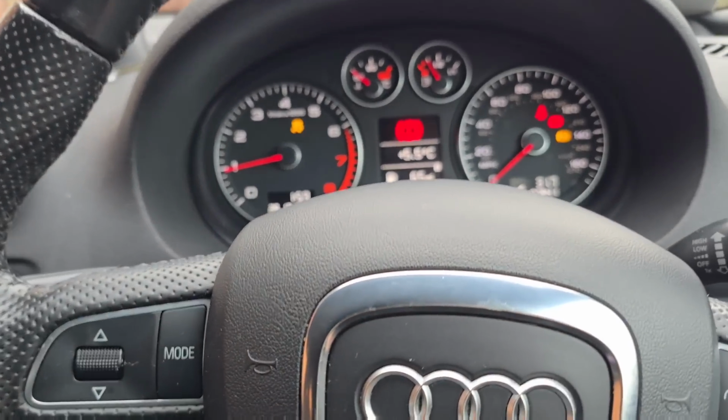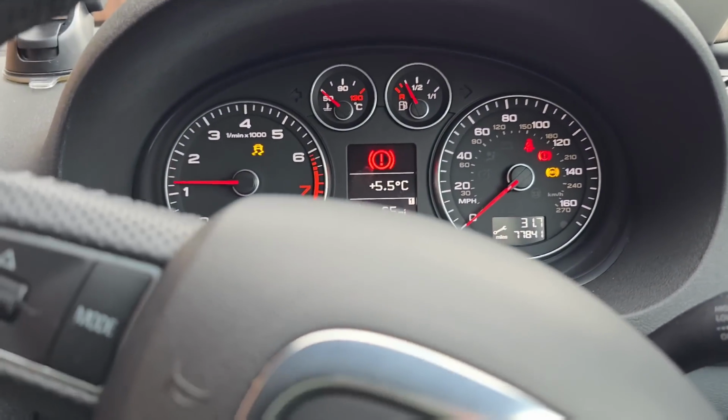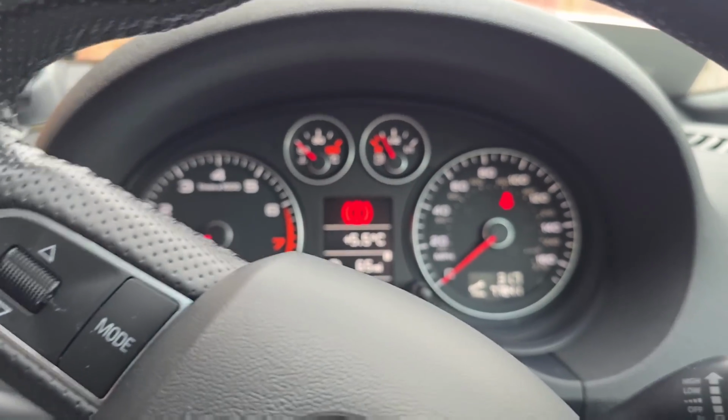Jump into this whingy. Although the spec on this is sick. Folding mirrors, reversing sensors front and rear. Let's try not to scratch the wall. This car's got enough problems. We're off. No brakes, but it's all fun. At this point, it's just down to character building, isn't it? Right.